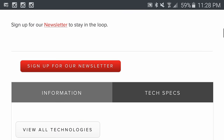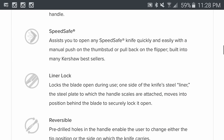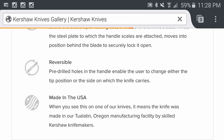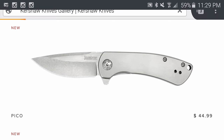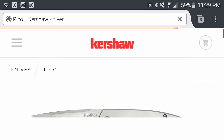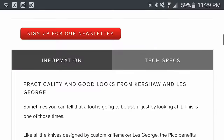Speed safe. Let's have a quick look at the specs here. Flipper, speed safe, liner lock, reversible, made in USA. So good to see a couple of USA made blades there for sure. The Pico, that's quite cool looking. That looks like a ZT to me. It looks a little bit like that Les George. Now $45 MSRP.